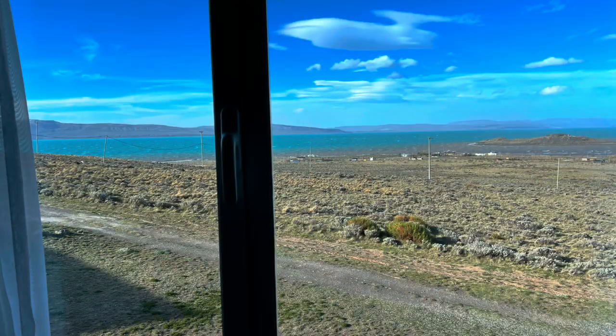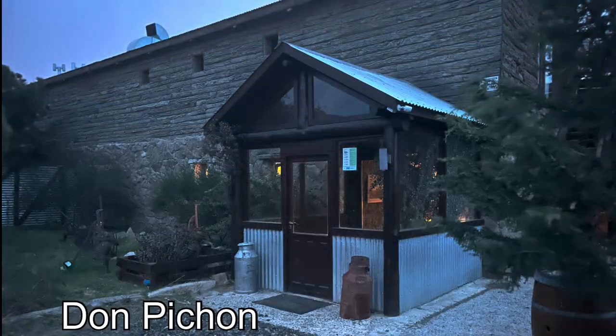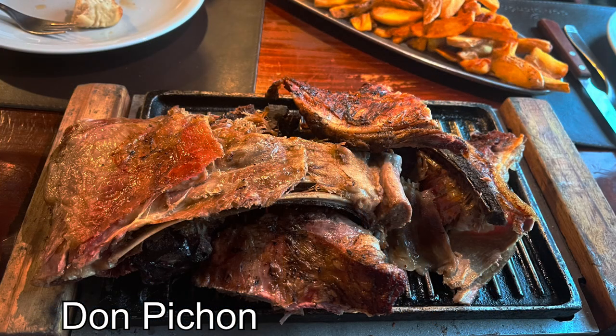We went back to Don Pichon for dinner. Their power was out, but they had a generator and the cooking fire. The lamb platter was just as wonderful as last time.